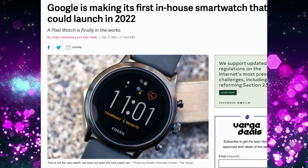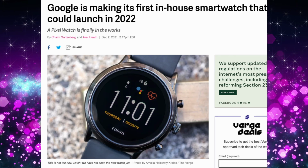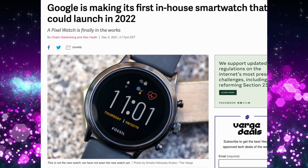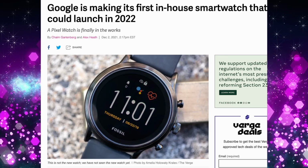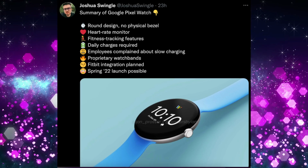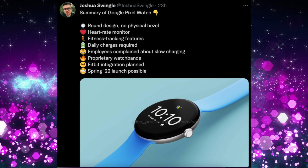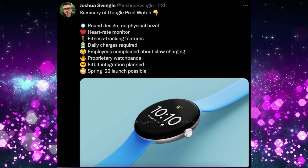And we know that more so because look at this, it's coming from the folks over at The Verge who say that Google is making its first in-house smartwatch that could launch in 2022. A Pixel Watch is finally in the works. And Joshua Swingle put out this nice tweet showing off exactly what to expect if you get the Google Pixel Watch, which should have a round design with no physical bezel.